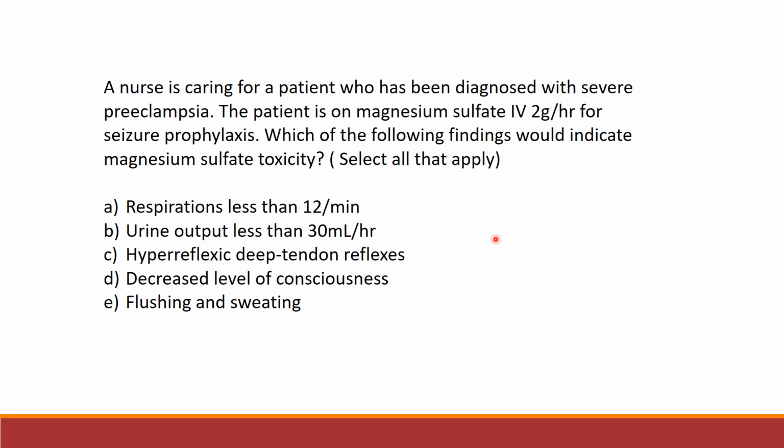Respiration rate less than 12 a minute. Urine output less than 30 mL an hour. Hyperreflexic deep tendon reflexes, decrease in level of consciousness, or flushed and sweating. So what are our signs and symptoms of MAG toxicity? It is going to be respirations less than 12, urine output less than 30, and a decreased level of consciousness. Remember, hyperreflexic deep tendon reflexes are a sign of central nervous system involvement, and that's what we're going to expect with someone that has preeclampsia. If they're diminished, then we would consider MAG toxicity.